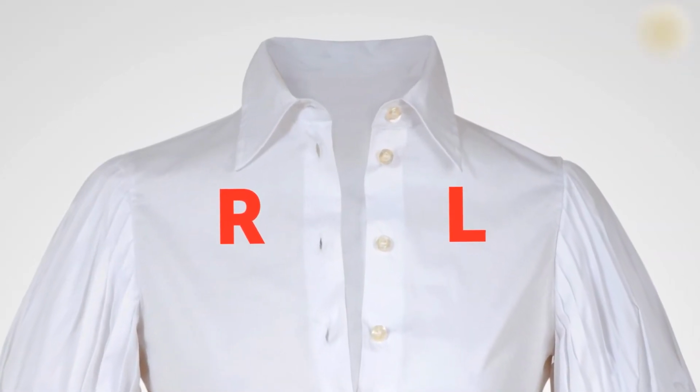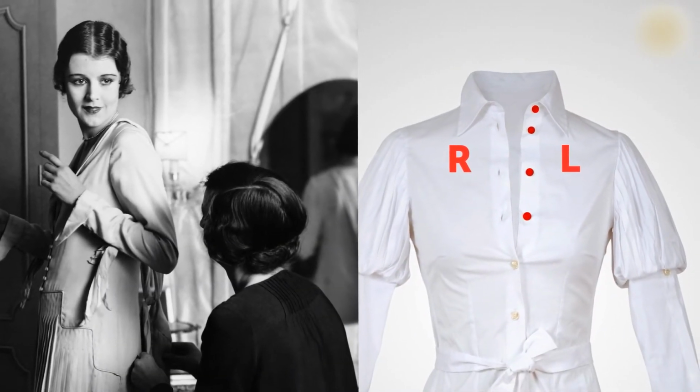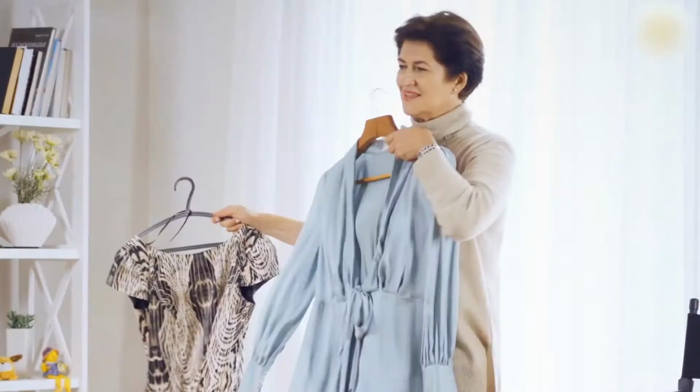They put buttons on the left side of women's garments because it was easier for the right-handed maids to dress them. Even though most people dress themselves these days, the tradition remains.